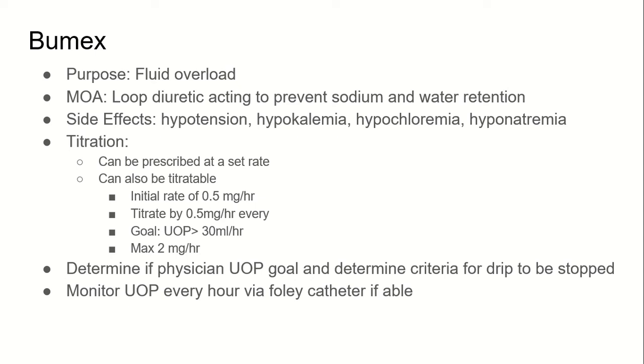So if I'm giving them Bumex and they're peeing like 400 an hour, is that okay with them? Maybe, is this patient super overloaded? Do you want them peeing 400 or do you want me to come down on the dose? That's going to be determined by your physician, okay? Monitor urine output every hour via Foley catheter if able.